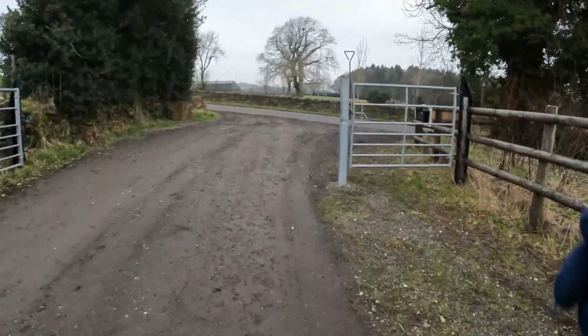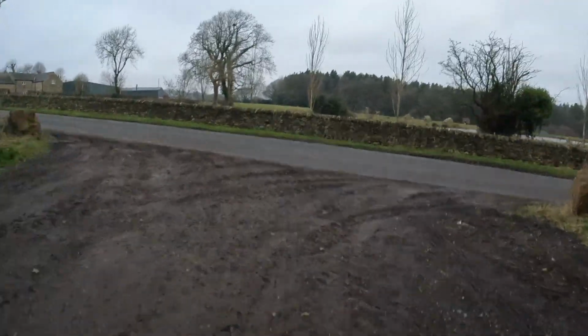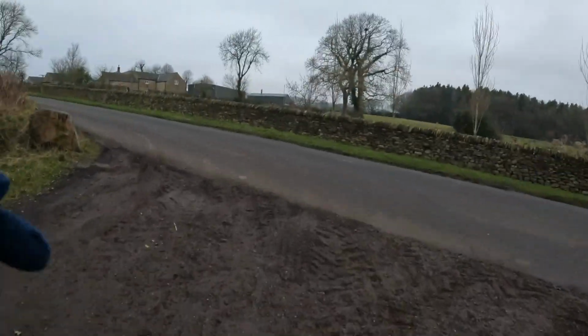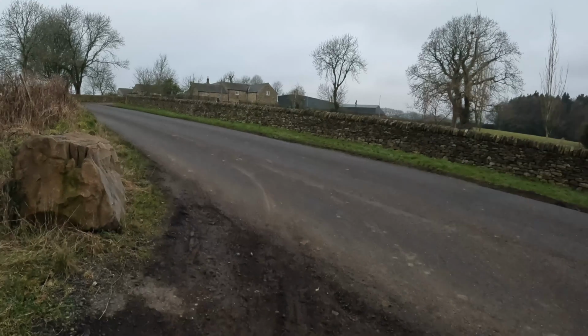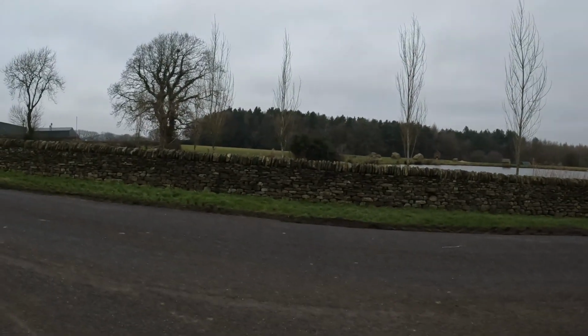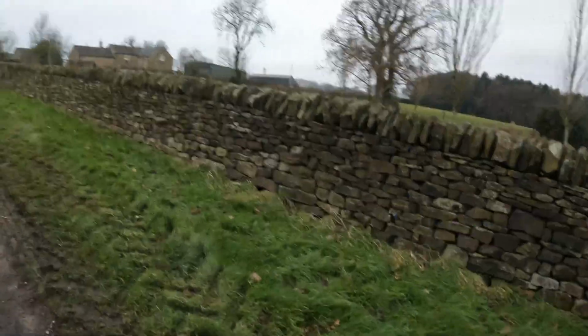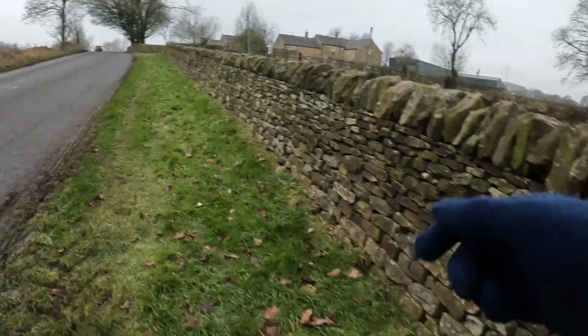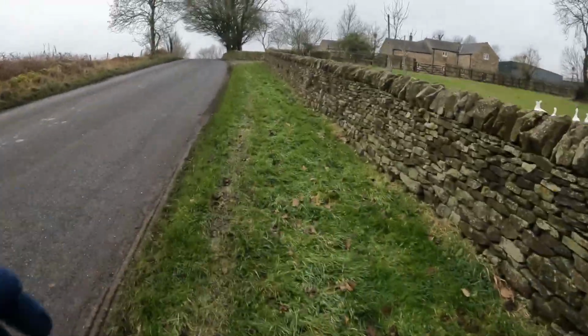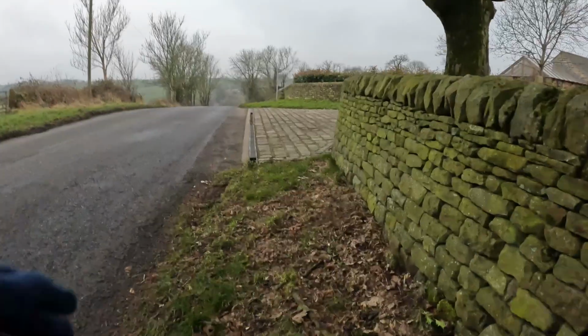There we go. You may need to open that smaller gate to the right if the big one's closed on race day, which hopefully it won't be. I seem to remember there was a marshal here helping to cross, because it is quite a busy road sometimes, and it's a 60 mph speed limit, so you just have to be careful. You cross onto the grass verge, which is what passes for a path on this section. We're not on here for very long.